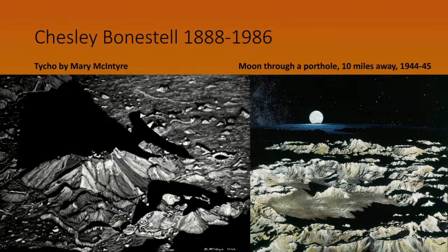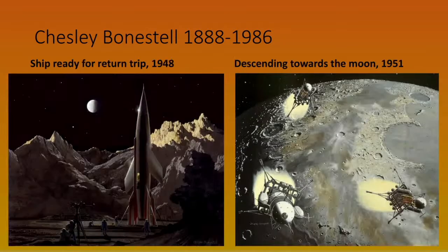And here I've put alongside it Mary McIntyre's picture of the middle of the crater Tycho, and she's copied that. Well, copy is not the right word, but she's used one of the LRO images to produce her work, and you can see how similar this illustration produced in the Space Age looks to Bonestell's picture, which he painted well before the Space Age started. It shows how good he was. It shows how good Mary is as well. It does, doesn't it? Yes, indeed.